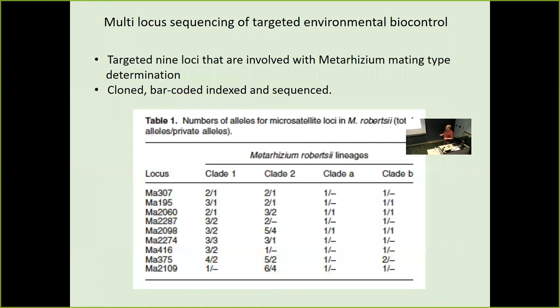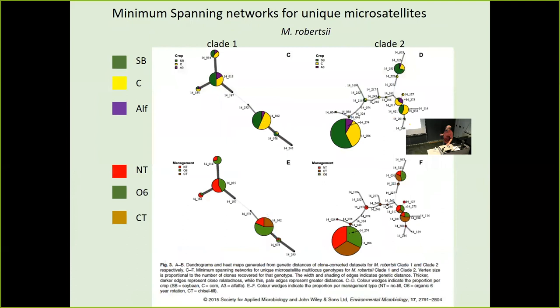What Ryan did was he targeted 9 loci that are involved in Metarhizium mating type. And we went in and out of these soils that were collected from the field, cloned, barcoded, indexed, and sequenced these 9 different loci. And what we were able to do from that was determine that there were 2 major clades of Metarhizium robertsii present. So we identified 2 major clades.